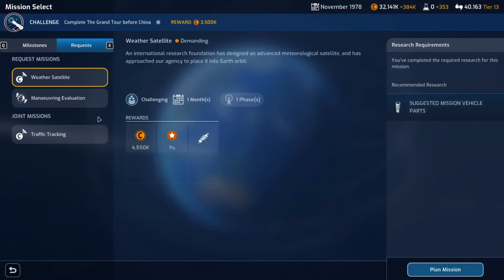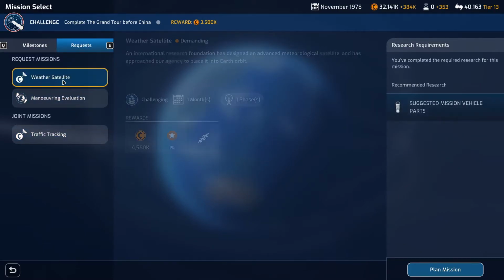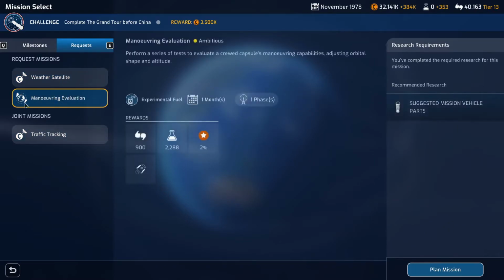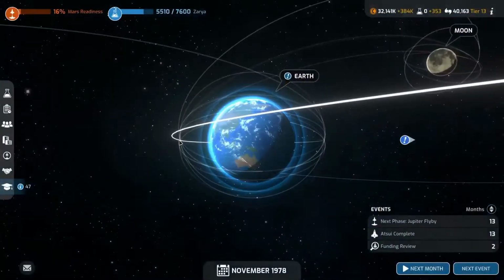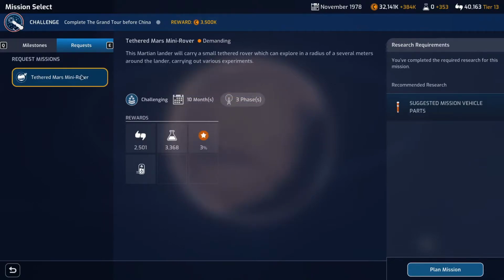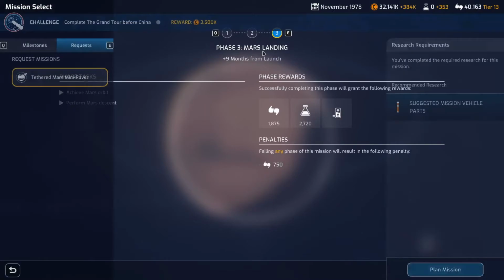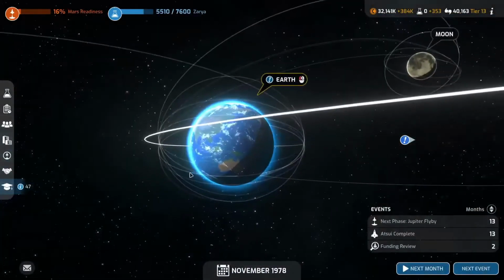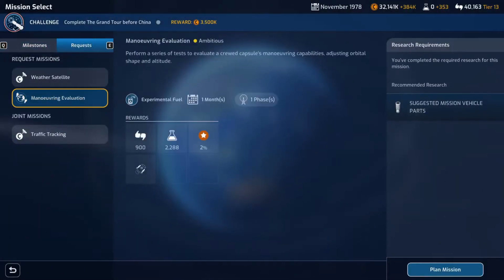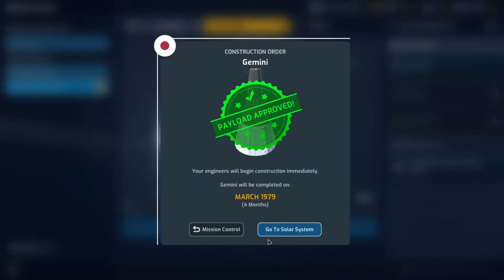Oh god, I can't believe how many astronauts we're losing now and rockets are just exploding. But, okay, so... It's tempting to do the manoeuvring evaluation because I could do with getting these science rewards quicker, because the request mission here is good and would be very good to do, but it's again 3 phases and it's the time it takes to get out there. So let's try and stick with this manoeuvring evaluation. Let's plan the mission and just get a standard payload and go.